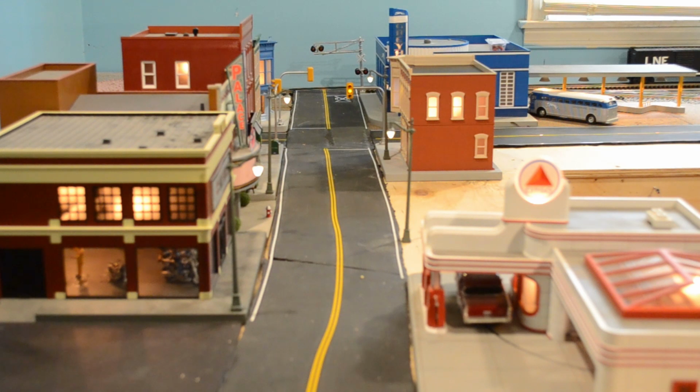But I'm going to give you an update. We're going to call it video update number two. As you can see now, if you've been following my videos, I now have all stoplights working, all the street lights are connected, and there's a new building there at the corner. So we're going to call Main Street just about done.